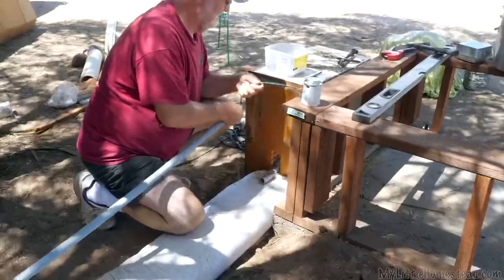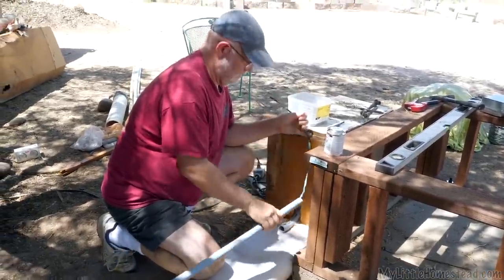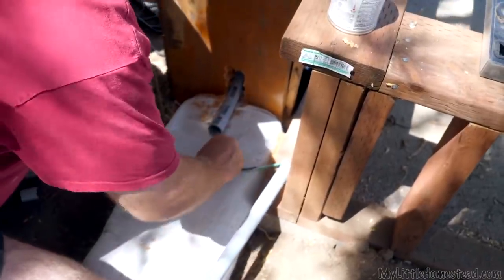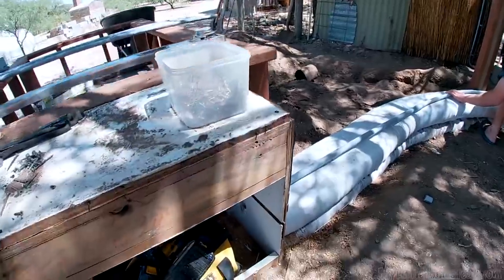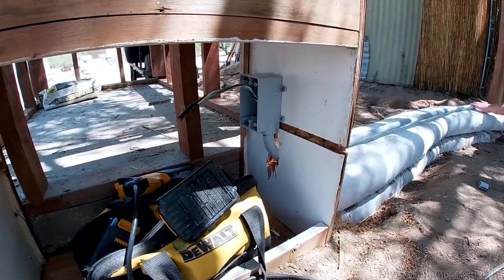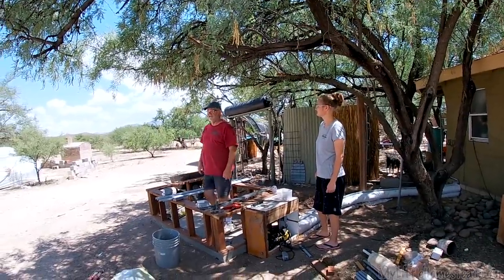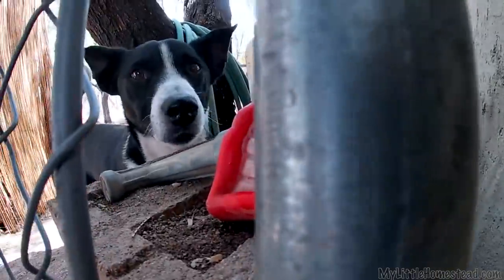Got it fed through. That was a lot of work, but we got it. We finished the run from around the corner of the house underneath the window. We're gonna run from there, run power all the way into this box. This is where the plug-in will be for the jacuzzi. Then we're gonna keep running it around and over to the aquaponics. That's the next section. And that's it.